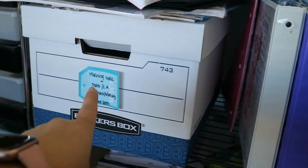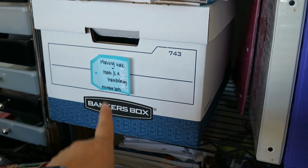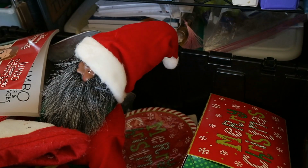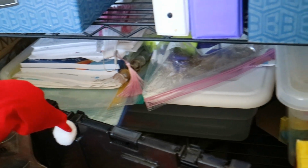Another one full of curriculum. This is morning work, math, language, art, manipulatives, and it usually holds our number bots, but they're not in there right now. Some Christmas decorations need to be put away, but underneath that is Play-Doh, another sensory bin, and just some items that wouldn't fit there. That's kinetic sand.